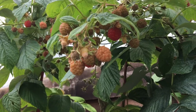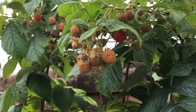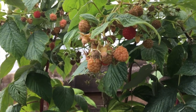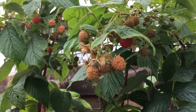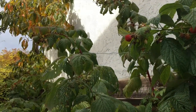But the raspberry patch is still growing strong. It's kind of getting its second fruiting on the new canes, and we're still actually picking raspberries. I just picked some now, and you can see there's more ripening. And as long as it doesn't get too cold and it doesn't get too damp, we'll continue having raspberries, hopefully into November. So I hope you enjoyed the tour.